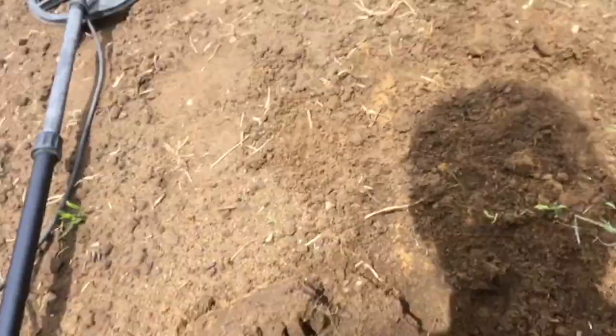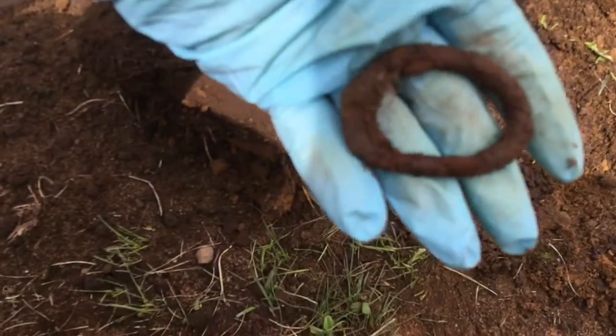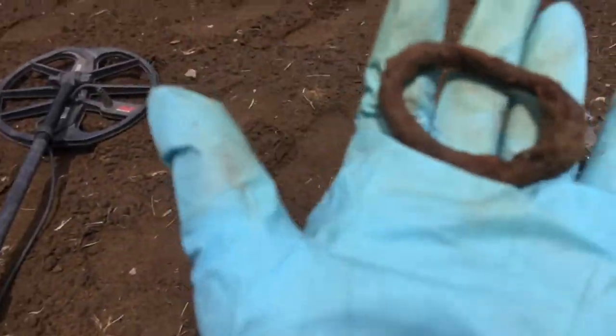This one's for the relic diggers. It was a little tiny piece of like cancel on the hole because this was ringing up a 12, 13. That's why I dug it. It looks like a link.